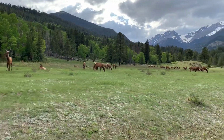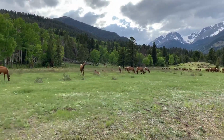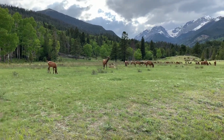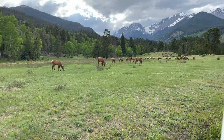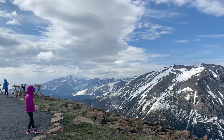A moose, a bear. I've never seen a bear when I've been up at Rocky Mountain National Park. Marmot, bighorn sheep. So just such a wonderful, gorgeous park. Probably still my favorite of all the national parks we've been to. And Mary's Lake Campground gets you right near the action. Probably only about 20-minute drive.